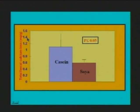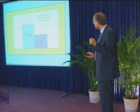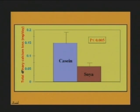Total fecal calcium. When you fed these rabbits foods, the ones that were on casein, that is the protein in dairy, that went straight through, out. So they didn't absorb it if there was casein in the diet. If they had soya, they had a much better rate of absorption, in fact, twice as high. Urinary calcium. So even that which they did absorb, when they were on casein, they urinated it out.